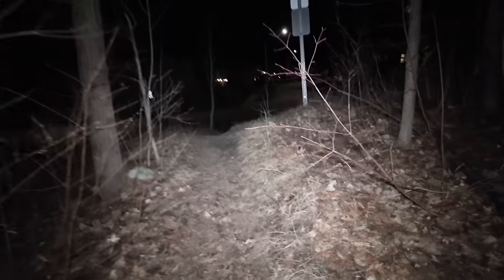Almost there, guys. Almost there. Oh boy. Okay. I don't want to lose my keys. Sweet. Okay. I got back to the road. Yeah. I got back to the road. All right, I should be safe to get home from here. That was too much.